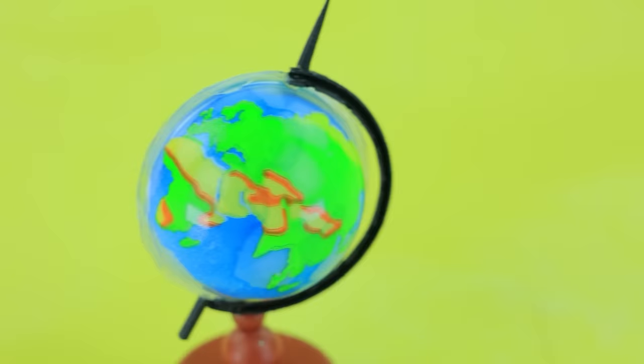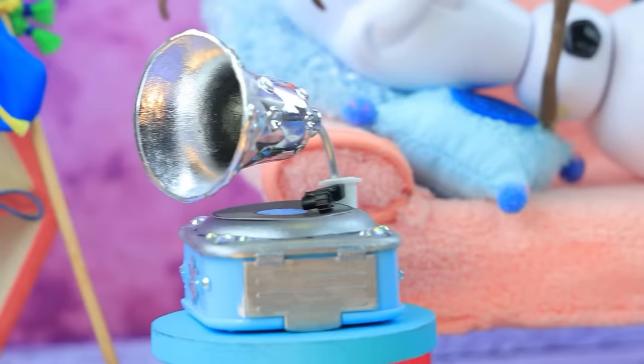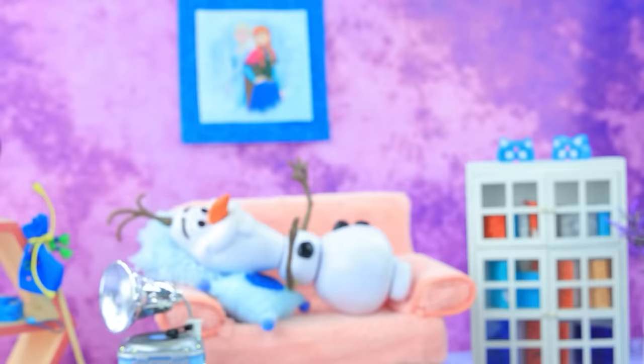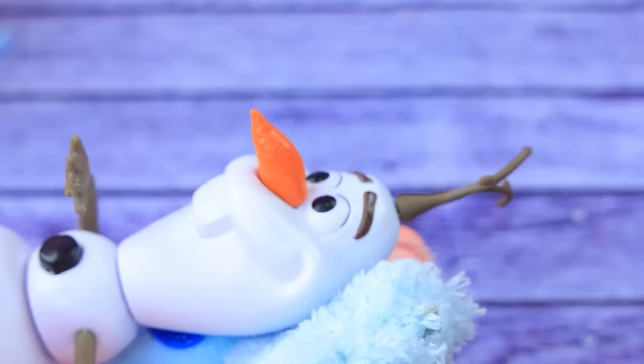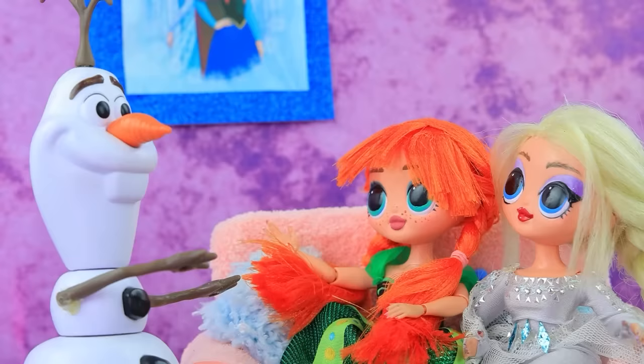Access! The whole planet is before your eyes! Olaf is resting after an eventful day. Like just. Life is beautiful. Should we take him with us? Olaf, don't sleep. Let's go on a trip. Huh? What? Where to? Bring the globe.